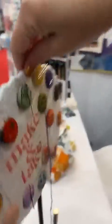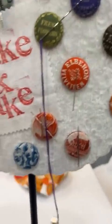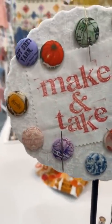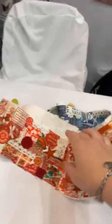She is showing how to make needle minders. So this is a fun make and take that she has here in her booth, and you use the fabrics to make needle minders using the Dritz button covers. And so she's doing some big stitching and embellishment here.